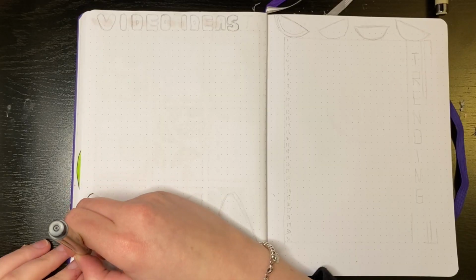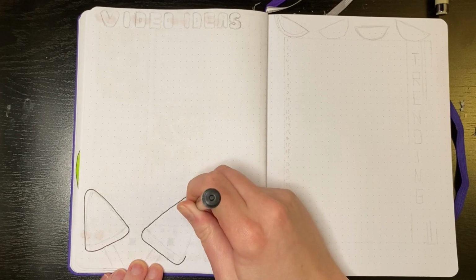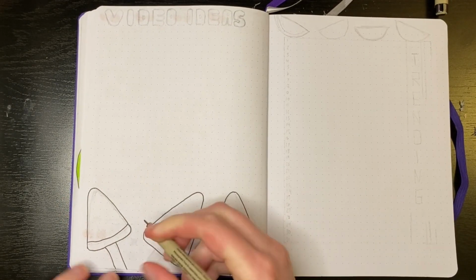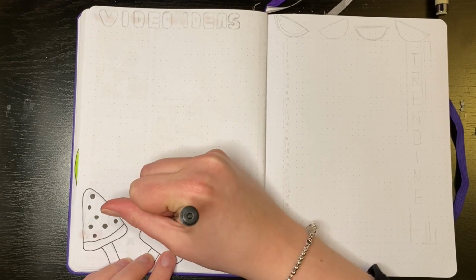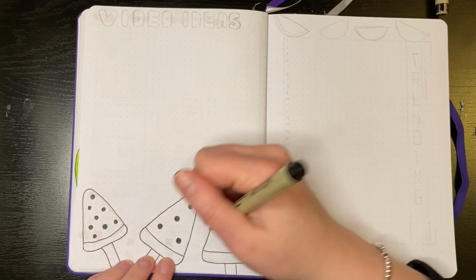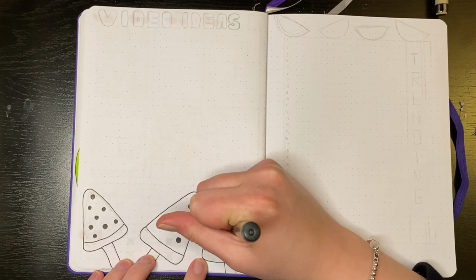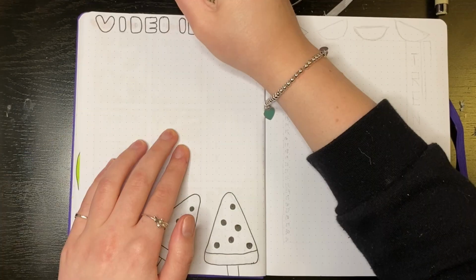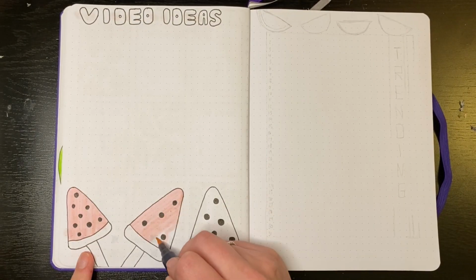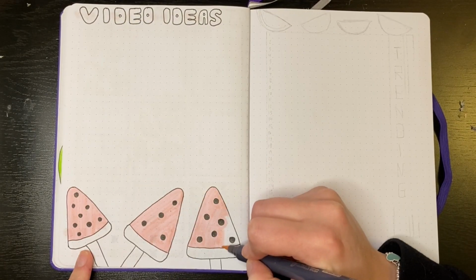Next, I'm just going to make my video ideas page. This is just for any ideas that I want to check the keyword score of, or ones that I think would be cool in the future. Just something to keep my notes organized. So we're going to go back to the watermelons, and I'm just drawing some little cute watermelon pops at the bottom of the page. And I'm just going to write video ideas at the top of the page in some bubble letters, and we're just going to color it in.